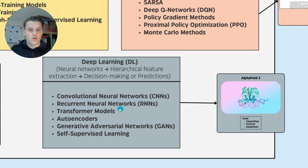Autoencoders work by compressing data into a simpler form called encoding and then reconstructing it back into its original state. By focusing on the most important patterns in the data, they can identify outliers or anomalies, which makes them particularly useful for detecting rare events such as mutations.